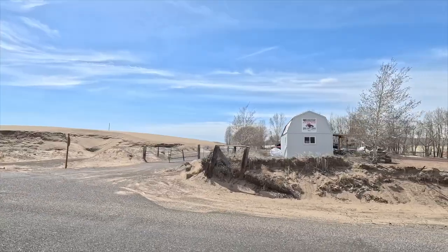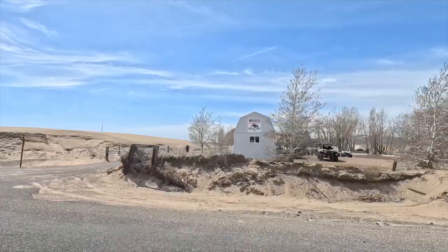So first off, you've got Sand Hills Resort. Now they are on the very, very far north end. Pretty nice little campground. One of the drawbacks is that they're pretty far away from a lot of the big dunes, like really far away. So if you're on a 4-wheeler or a dirt bike and you're just out puttering around and having fun that way in the sand, not a bad option. It looks like they are closed, not currently open for the season.